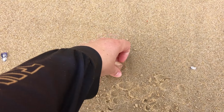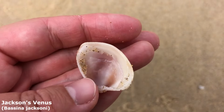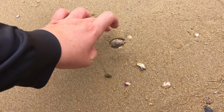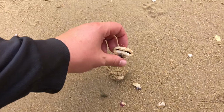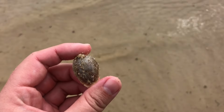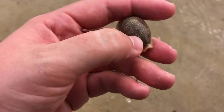Oh, look at that. It's another Jackson's Venus, except this one has its natural coloration. It hasn't been stained by black sand somewhere. I can tell someone stepped on it, but also it looks pretty good, honestly. Like, it looks like a good shiny one. It's so bizarre. Sometimes you just see something really cool and you're like, wow, someone didn't notice it, also to the point that someone stepped on it and still didn't notice it.